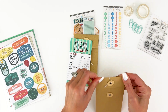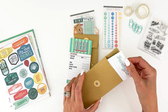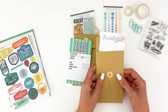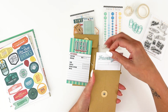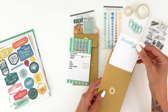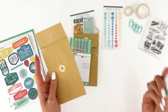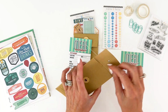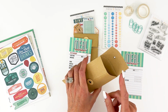So if you want to use that in an art journal, on a memory keeping page, if you want to put it on a layout like that, that just kind of comes out like that so that you know that there's journaling on there. But I thought it would be a really cute way to add some journaling. You could even add another photograph on here. Instead of using this in the envelope, you could use it next to, and you could add extra ephemera from a trip or extra photographs.